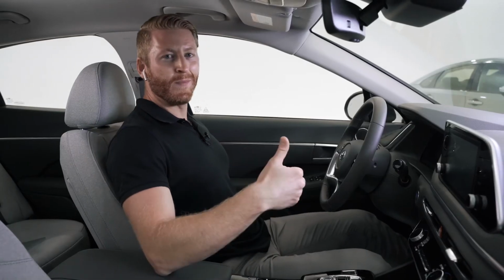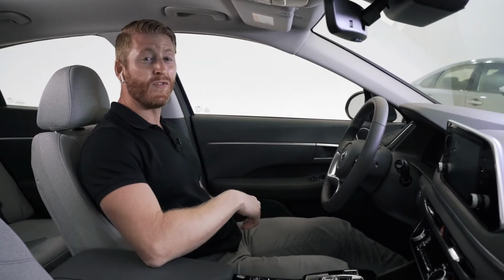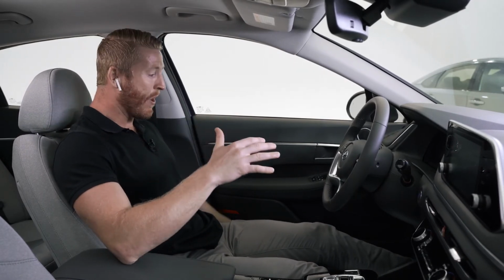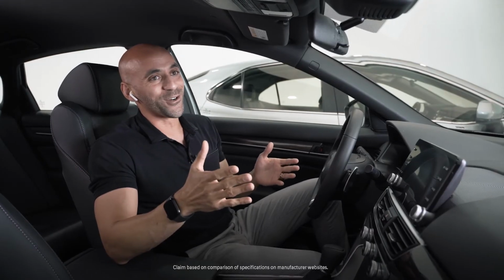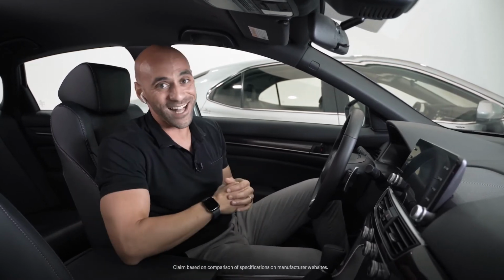Now, front legroom in the Sonata is 46.1 inches and front headroom is 40 inches. And I am still going back. Oh my God. Gian, this thing is so massive. I mean, I'm 6'2" and my feet are barely touching the pedals right now. I mean, I feel so comfortable sitting inside this car. Well, that's more than the Camry. Well, that's more than the Accord too. Actually, Sonata's legroom and front headroom are best in class.